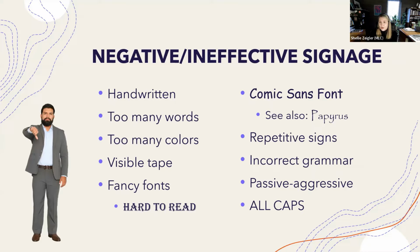So let's go and talk about Comic Sans font and Papyrus. These are two fonts that you really should stay away from. Maybe if you're going to put up a sign in the children's department, that's the only place I can think of that you might use those. The reason being is because they just look childlike, and especially if you have a serious message, they're going to take away from the meaning of your message.